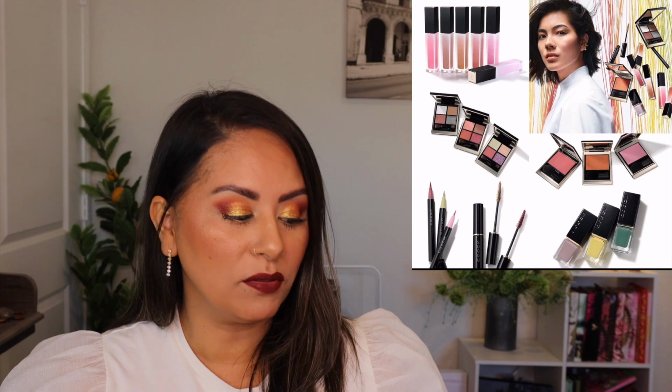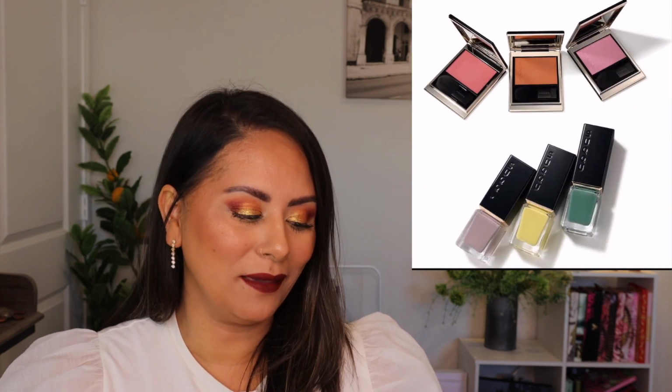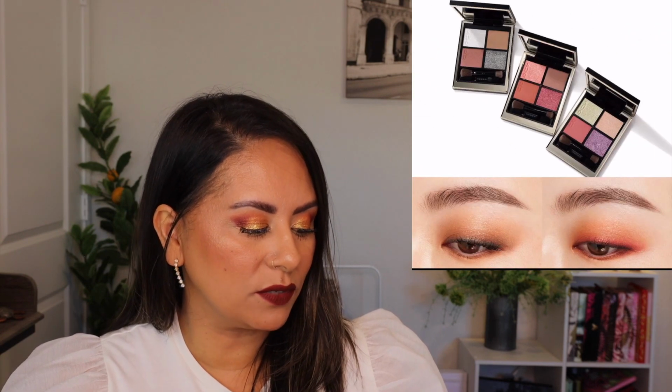This looks cute. The next thing that she posted about was a new Suki Spring 2023 collection. It looks gorgeous, you guys. Again, did we talk about this last week? Maybe. But she posted new pictures with nail polishes. They look really pretty. The blushes look stunning. I think I want to try a blush. The quads are meh. If I got any of the quads, it would be the one in the middle with the orangey peachy shades. But the other two I feel like would be too light for me.